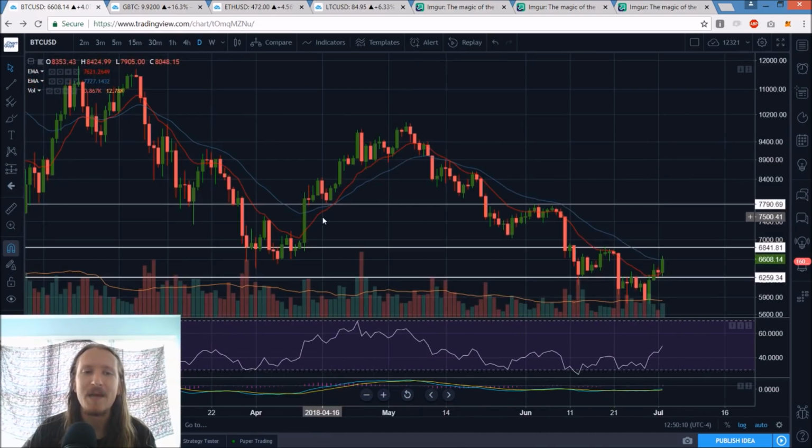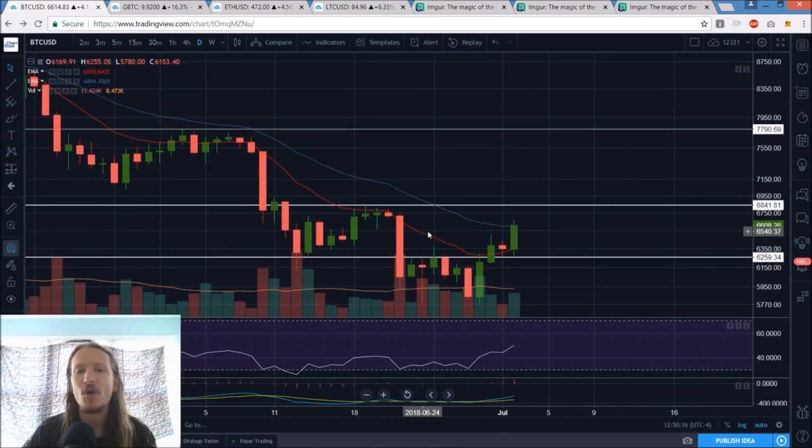And again, the last time that happened was back on the April bull move that led to about 4 or 5 weeks of green in a row. So the weekly trend is not going to change. The daily trend is changing. So we're looking for a weekly lower high to be set. That could be set anywhere from here to 9,500. So keep that in mind.